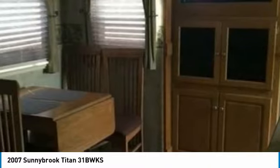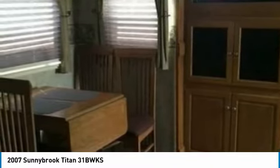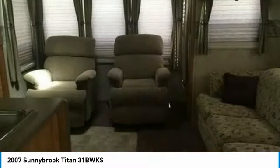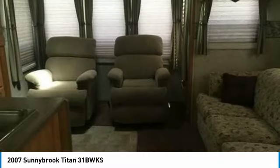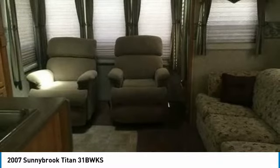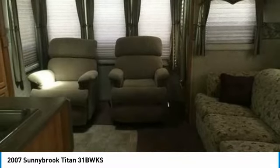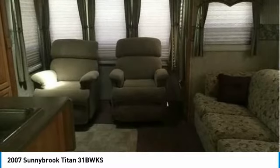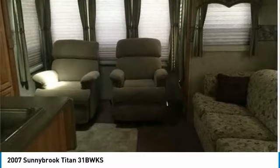This 2007 Sunnybrook Titan 31 BWKS fifth wheel has everything you need to truly cherish every moment of your RV experiences. This make and model RV, in excellent condition, does not come up for sale very often. It is equipped better than most comparable RVs in its class, has a spacious floor plan that is tough to beat and was built by a top-rated manufacturer using the latest aluminum and composite technologies. This RV is a very well-balanced unit and tows exceptionally well.